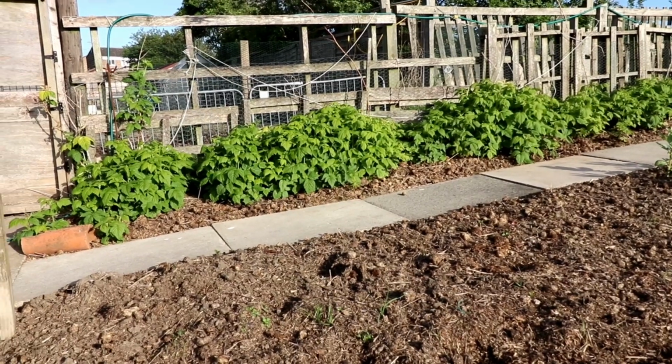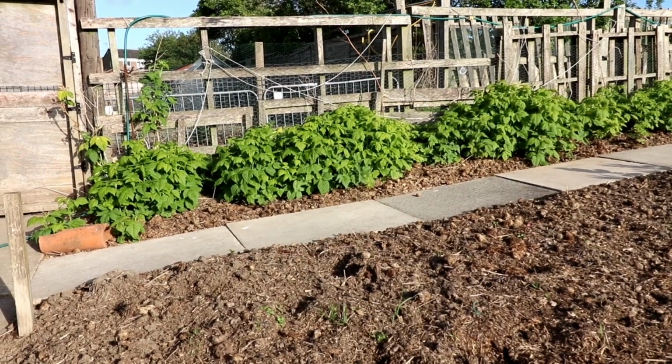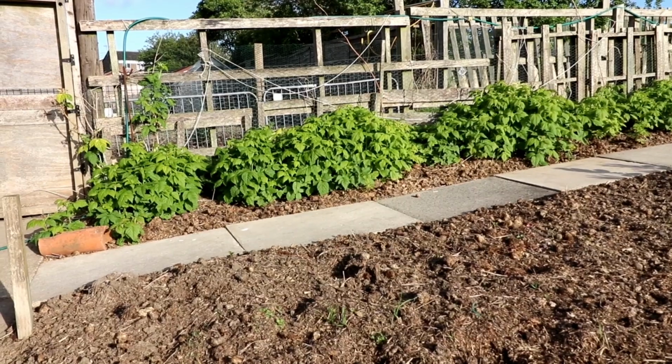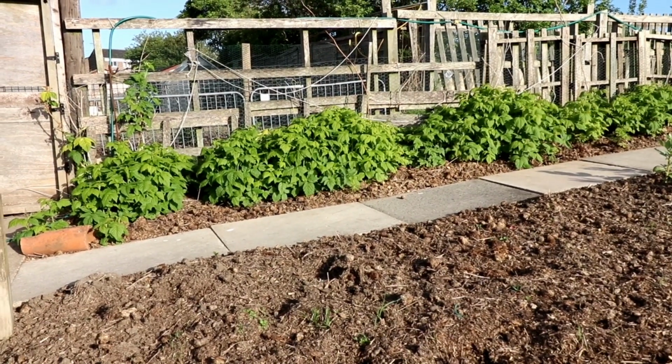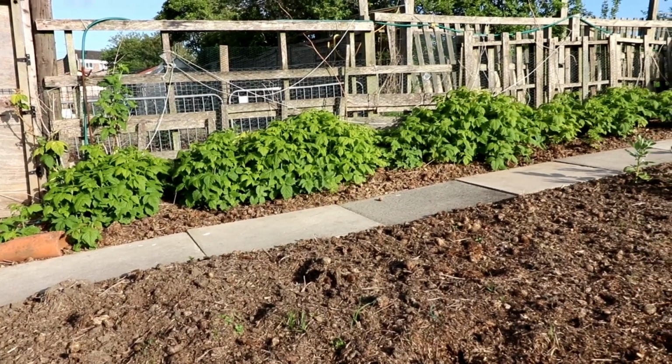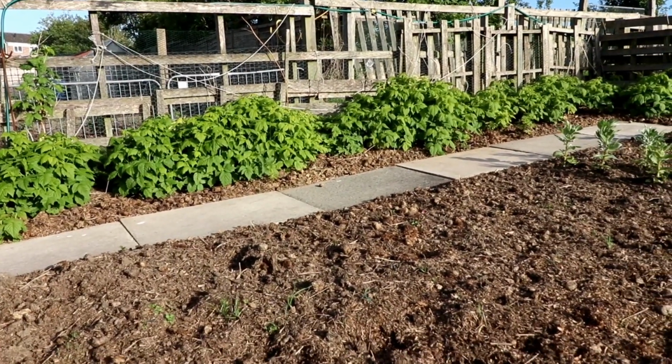They do tend to grow up the other side of the fence as well, and passersby do enjoy pinching them, but we don't mind, makes everybody happy. So they look nice and lush, bushy, 2 feet high.